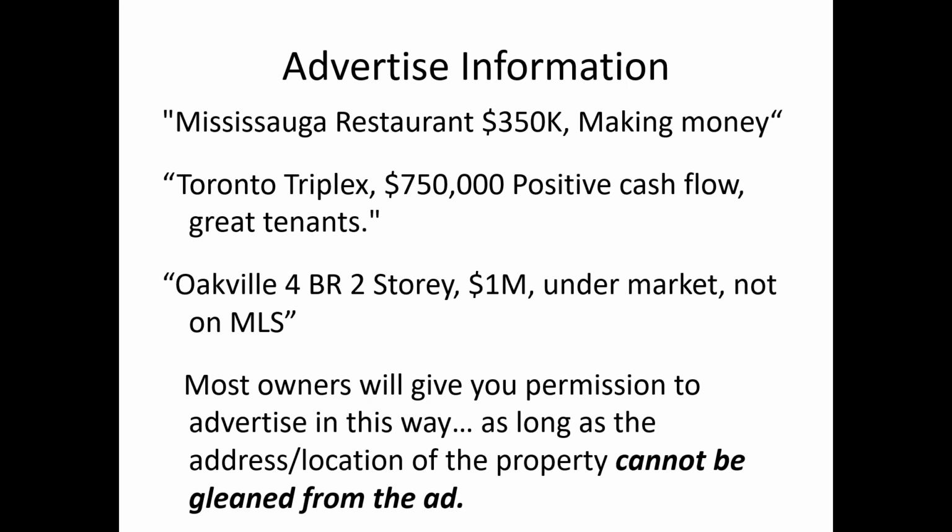I'm going to ask all of you here. If I said the restaurant was at the corner of Hurontario and Dundas Street, how many people here think that it gives it away? How many people say no, it doesn't give it away? And the rest don't know. Actually, you're right, it does give it away.